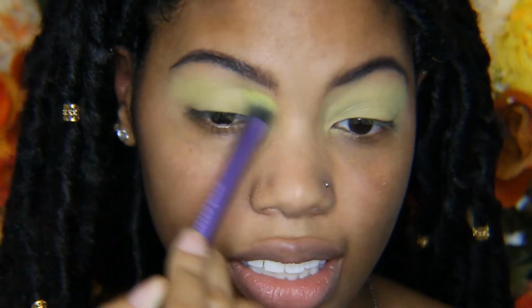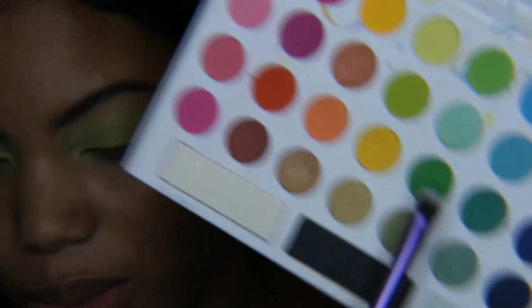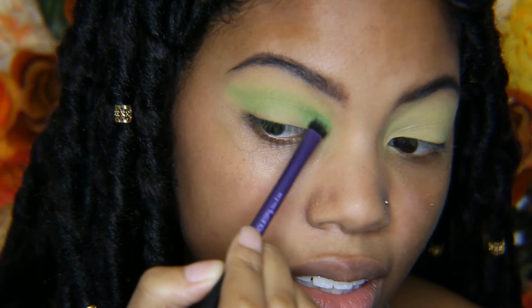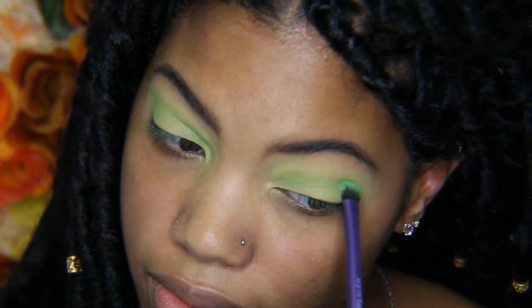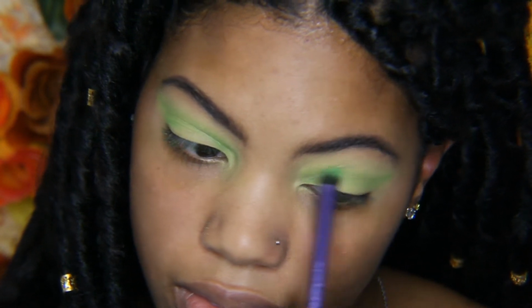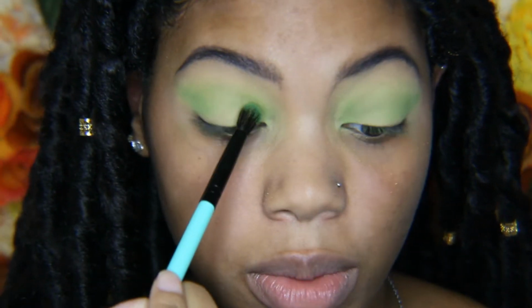So now, after we've done the electric green eyeshadow and blended it up, we're gonna go in our Take Me Back to Brazil palette, and I'm gonna try to make this green right here work, and I'm just gonna pack that right in this crease and then kind of wing it out. And now I'm just gonna buff that out just a little bit, but I'm also gonna pack some more back in there as well.